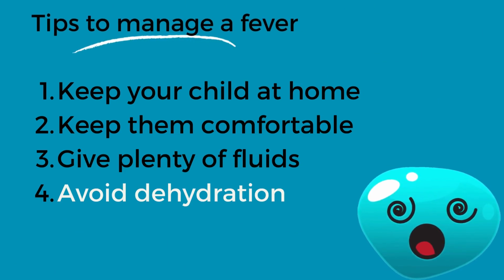Giving fluids is also really important. If you don't, and on top of this they're unwell and hot, they can become dehydrated quickly, which can make them feel more unwell and ill. For children who are out of nappies, the signs of dehydration are dark urine or producing a small trickle of urine, having dry mouth and lips and feeling dizzy and lethargic.